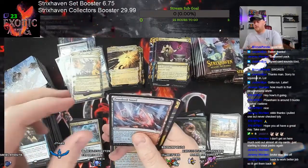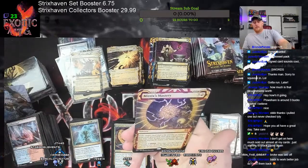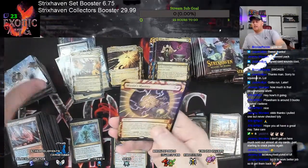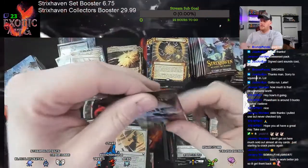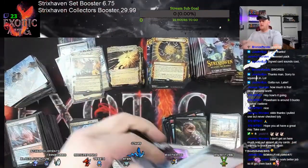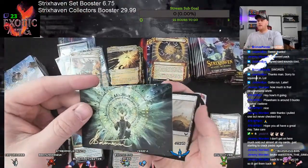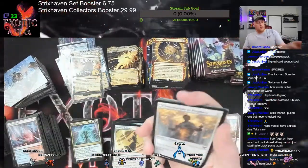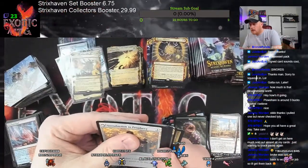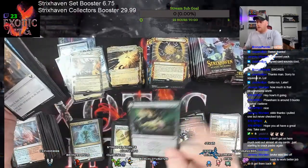Snarl. Mizzix Mastery is the mythic rare. Darn it. Beaming Defiance. Come on, Tutor or Pact. There we go. Another signed art card. Come on. Okay, it's just a token. It's just a foil pest summoning.